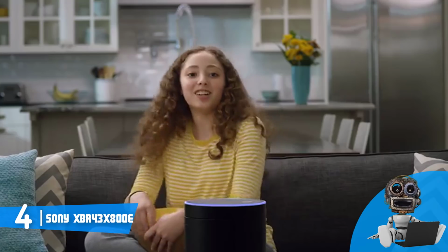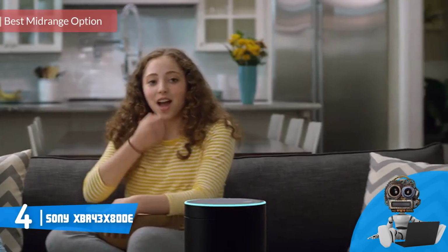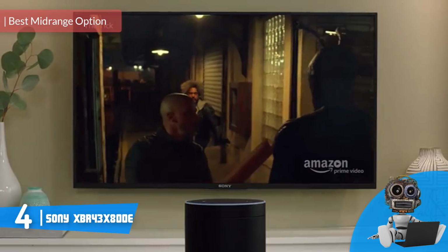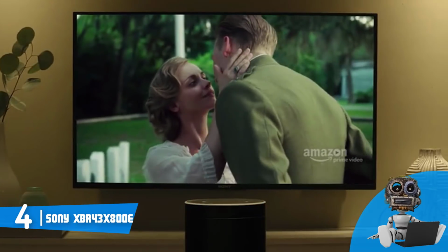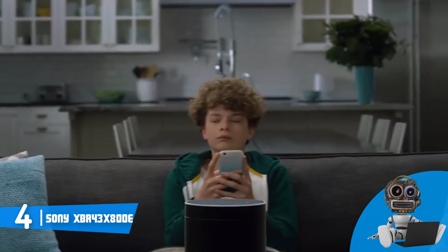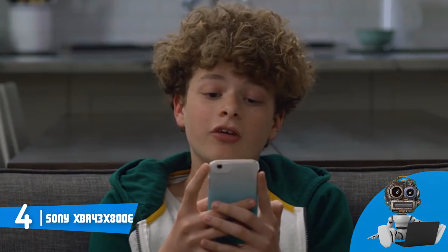Moving on, at number 4, we have the Sony 800. The Sony A1E is a mid-range 4K ULTRA HD smart LED TV that has been on the market for a year, and since its release, it has quickly established itself as a great option for everyone who seeks quality visuals without having to spend a fortune.